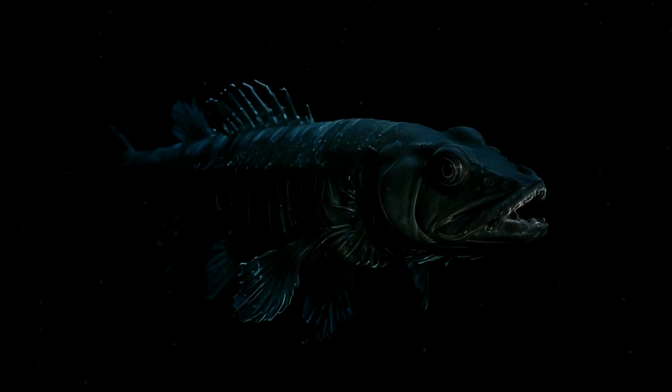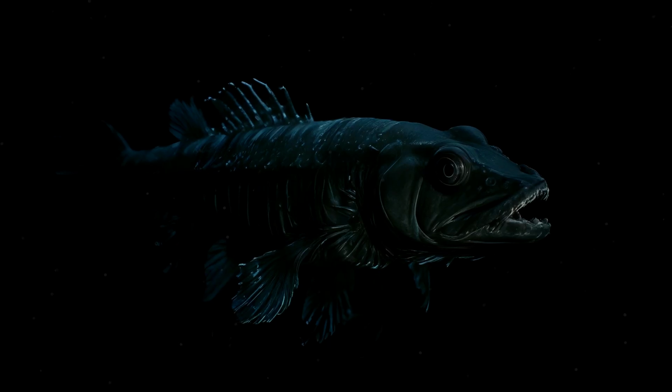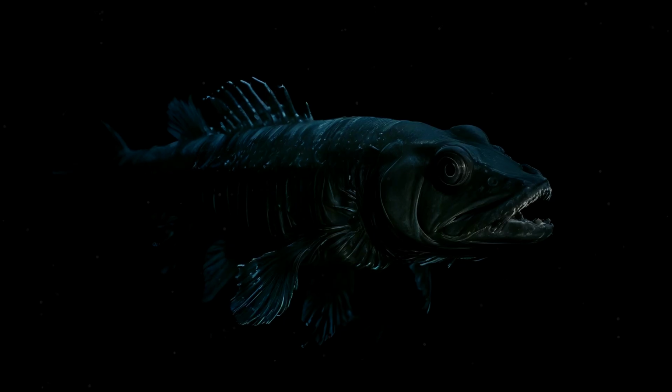At around 100 meters, the brightness has thinned to a soft blue dusk. There is still enough to see by, but it is a diffused and shadowless glow coming from everywhere and nowhere in particular.